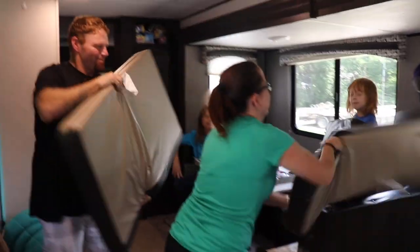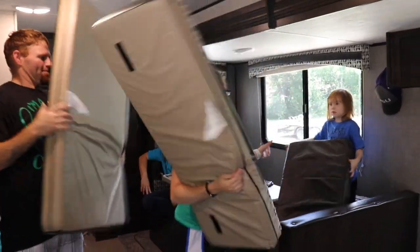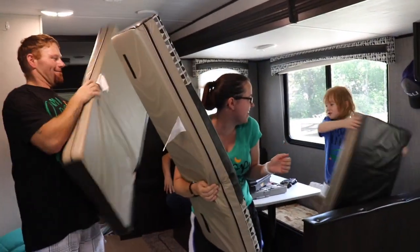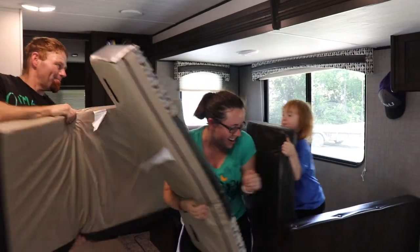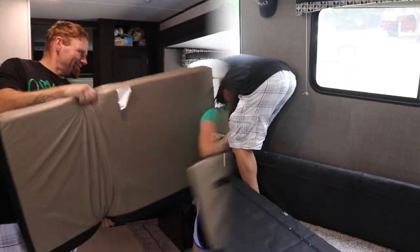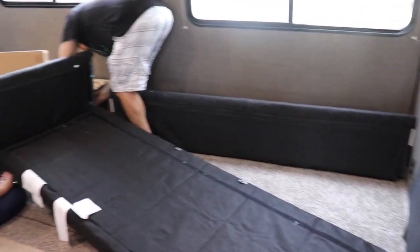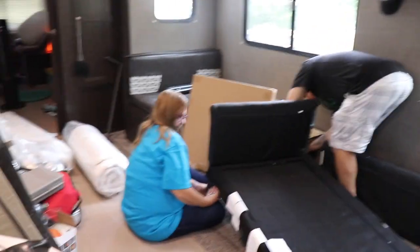We got the couch out, and now we're taking out the table. Y'all be careful with Bentley! Give me, that was a little heavy, sir. Get her, Billy! Couch is coming together. I like how you did a good picture of my man's booty. Check out that booty.